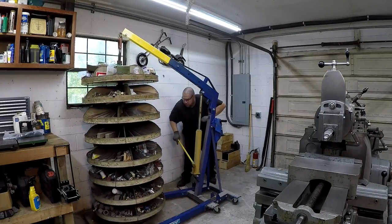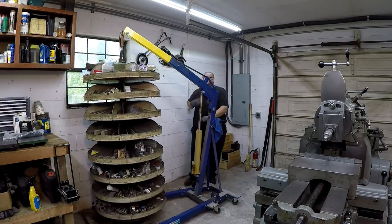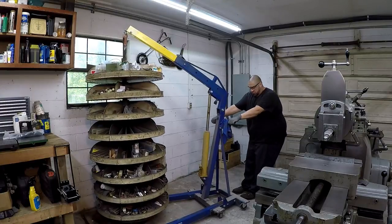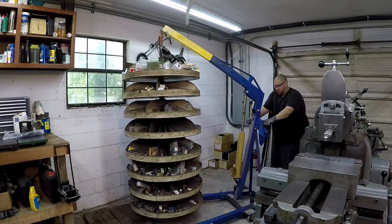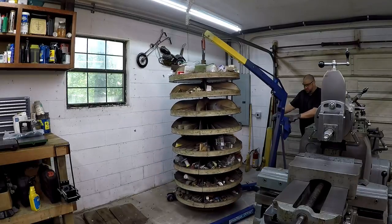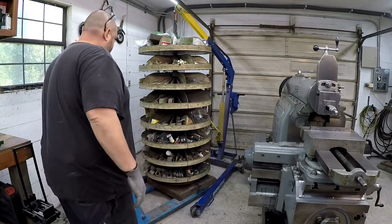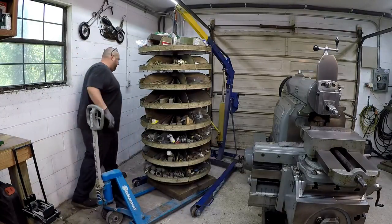There it is. Now the fun part. Thing never wants to roll. Okay, I think that's working out just fine. I'm going to try to push it over this way a little bit while I let it down. Should center it up on those blocks there.